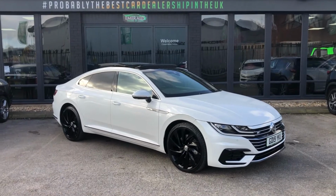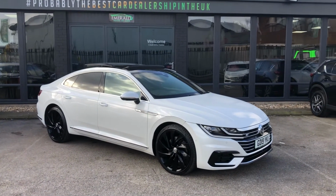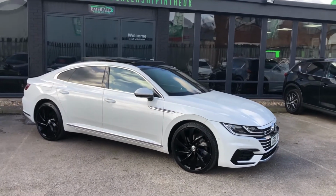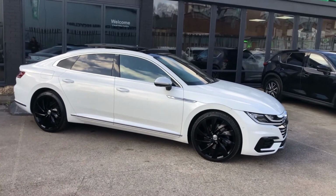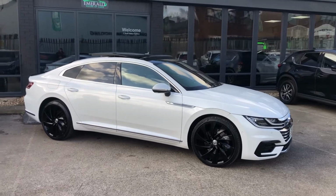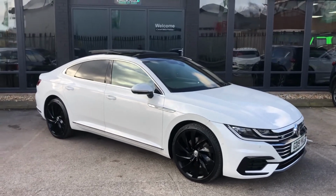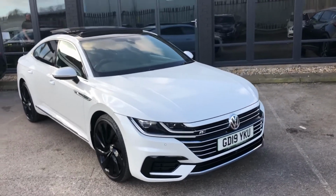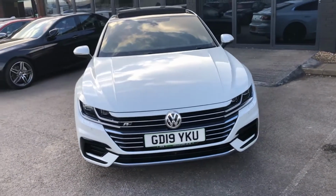Hello there guys, and welcome to a video I'm very excited to present, the VW Arteon, or Arteon, however you want to say it. Commonly known as the Passat on steroids, this thing offers every single option that you would want. It's of course got the awesome pearlescent white paintwork, it's got the black styling, it's got the pan roof, it's got the R-line styling, it has also got DCC, drive select mode, and it just looks incredible.